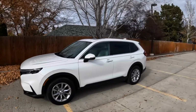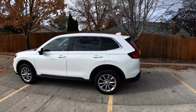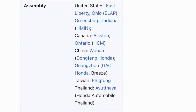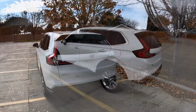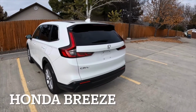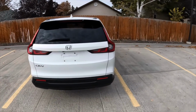There's a reason why over 300,000 people buy the CRV every single year in North America, or almost every single year, but it's also a global platform. So it's assembled in multiple places throughout the world because it's sold in a lot of markets, a lot of different countries throughout the world. For instance, this model sold in China is actually named the Honda Breeze. It's no longer the CRV, likely because it's a breeze to drive a Honda.